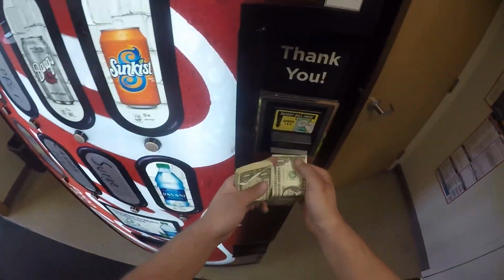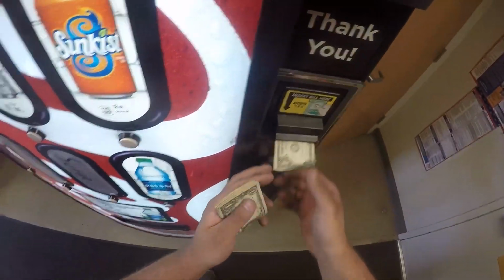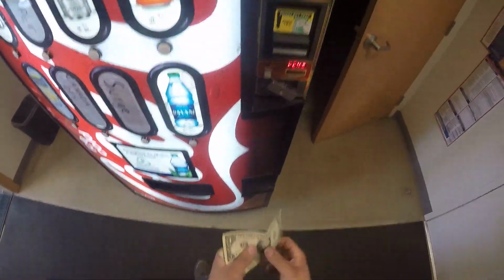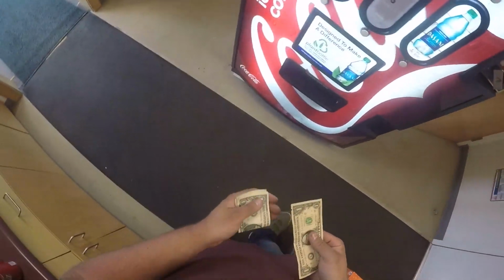Alright, so you can see I'm running through and grabbing three of each soda. I want to make sure that it's vending three of everything that I put in there. I want to make sure all the columns are working up to par.